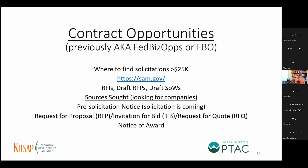Okay. The next one does happen often. This is the sources sought. I've underlined this. This is where the agency is looking for you. They are looking for companies to fulfill their requirement. This is a notice that you do not want to ignore, especially if you are a small business and especially if you have a socioeconomic certification. Typically, a sources sought is posted for about 10 days.